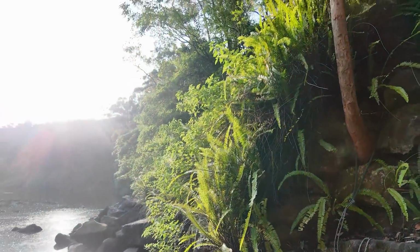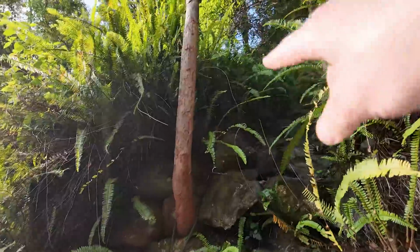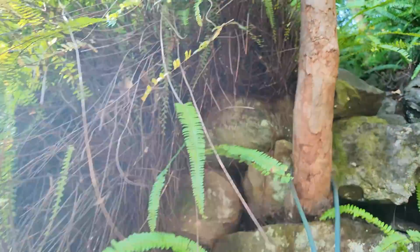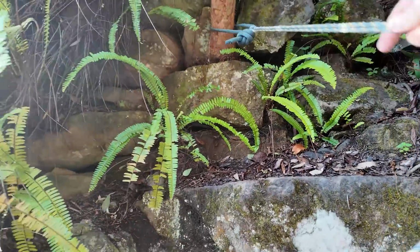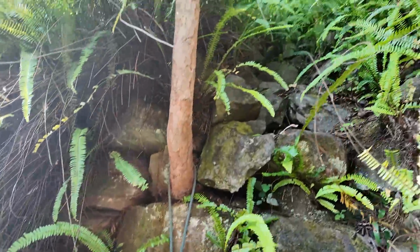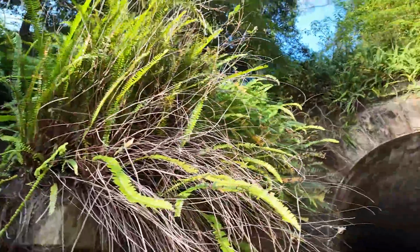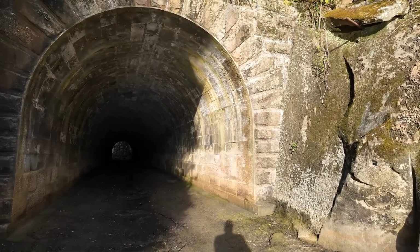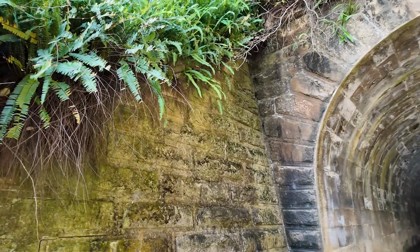So coming down, this is where we came from, up in here. If you're short, there is a rope to help climb down. I'm 6'4", so no problem at all. And then this is the tunnel. Very cool.